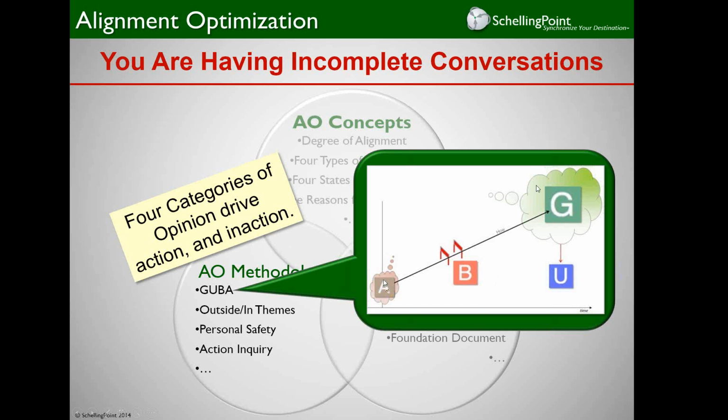Yes, I think we should be doing something. Yes, I think that's where we should be going. However, I'm concerned that that is going to hurt me or them or affect this other project, and so I'm not sure we should take the journey. Or the B's are the barriers in terms of, yes, I think there's a need to do something. Yes, I think we need to go there, but.